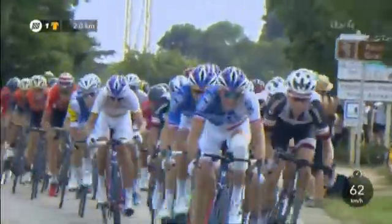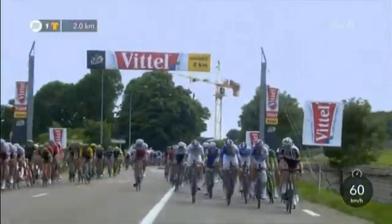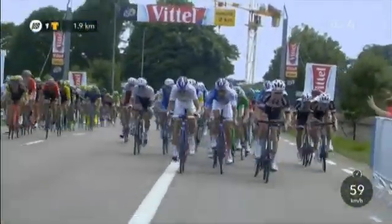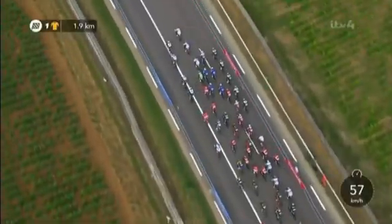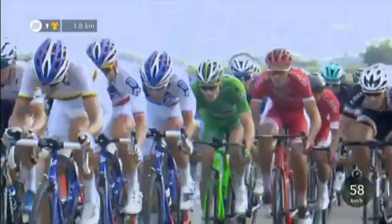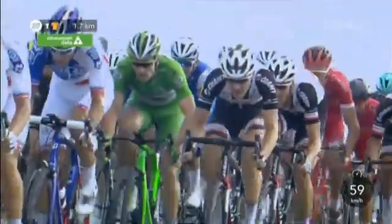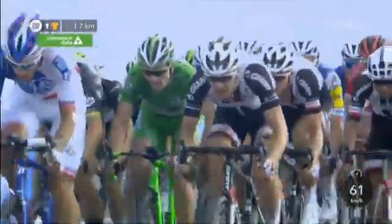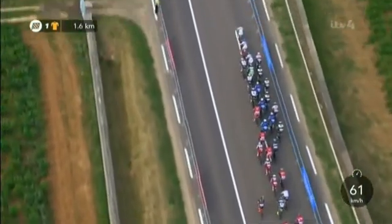You've got Katusha Alpecin on the right-hand side, but this train, well, 2 trains, Sunweb and FDJ on the left-hand side. 2K to go. So now we've got the Sunweb coming up, so Michael Matthews is going to give this a go, which he has to if he's interested at all in trying to do the green jersey. He's got to be. Arnaud Demare sitting up there. Quick-Step, so it's FDJ and Quick-Step. I say Quick-Step are now in the best position, better than we've seen them in any other lead-out, whereas before they were 30 places back. Now they're right there in the sharp end, but they've got to be able to break out because they're stuck.